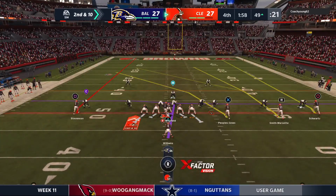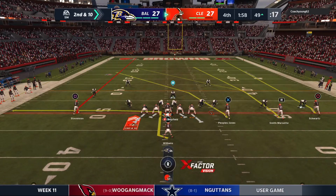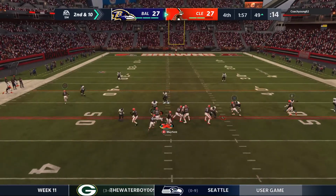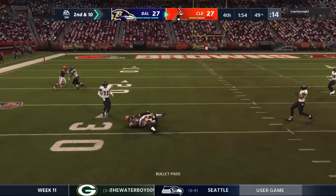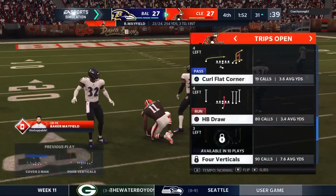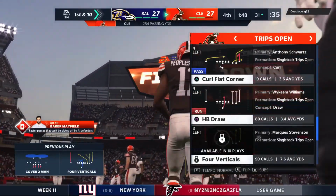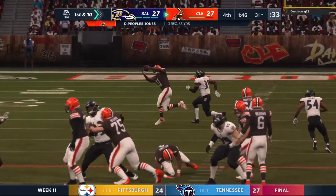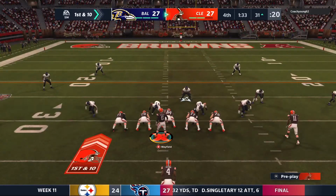Here we go. 54 is Mike. 54 is Mike. Pistol. 54. Here we go. Here's Mayfield. That's complete to Peoples-Jones. And he's going to be taken down with the first down at the Ravens' 31-yard line. 19 yards to pick up there. Move the chains. At the 31-yard line. Line of scrimmage, the 31 now on 1st and 10.